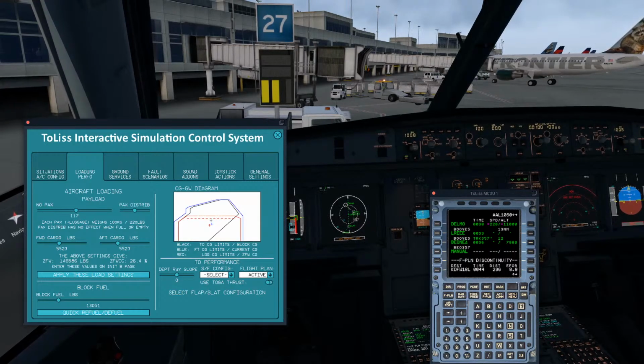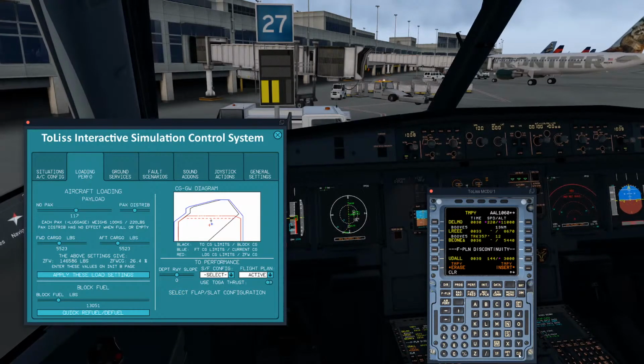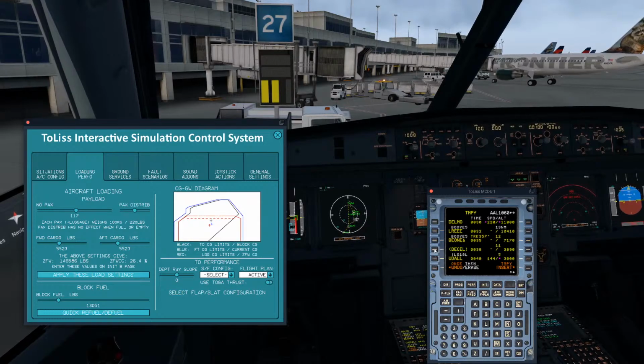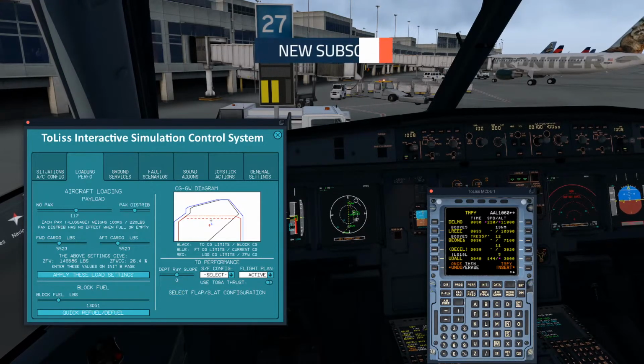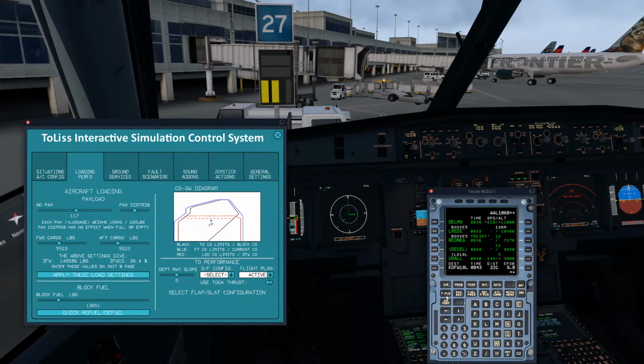All right, so this is something we can just simply remove. So I'm going to go to clear. We're going to remove this manual. And we are going to remove discontinuity. And now we have this exactly like the chart. And now we're going to say insert. And now we have our flight plan.